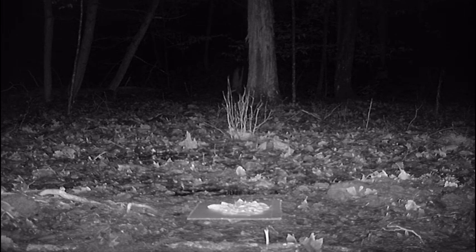Now later on that night, we did have a critter. Can you see him? He's way back there. Look at his little glowing eyes. And can you tell who that is? That, of course, is our raccoon friend. You can see his striped tail and his plump little body there.